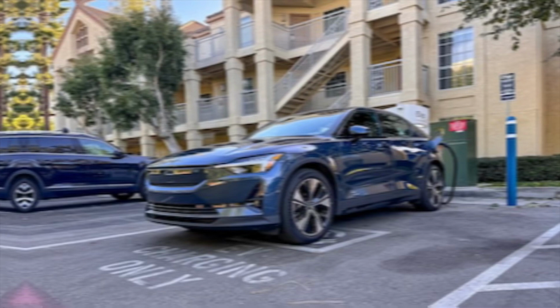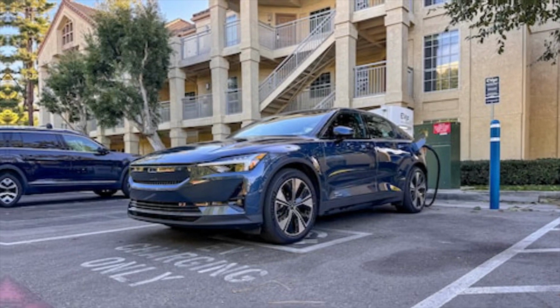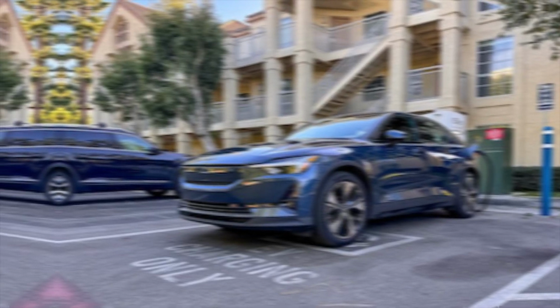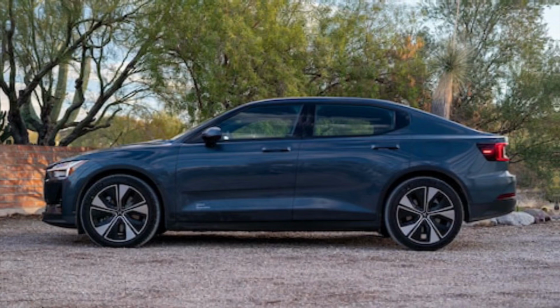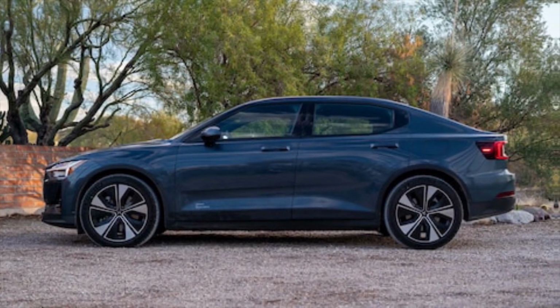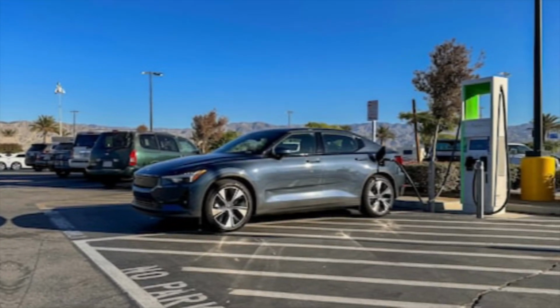Now, let's talk about the real heartthrob, the powertrain. The 2024 Polestar 2 comes in a variety of configurations, from the efficient single-motor RWD to the exhilarating dual-motor performance pack, with up to 476 horsepower and a range of over 270 miles. This EV delivers both thrills and practicality.